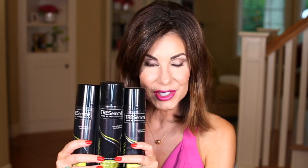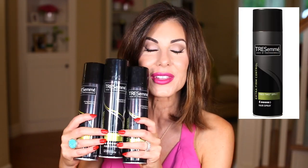The last product I want to share with you is just one that has been in my arsenal for so long. I am sure many of you recognize this. If you have been following me, it's in every single hair video. It is my absolute favorite hairspray. Super dirt cheap as Tresemme is. Works wonderfully, and I love this for first and second day hair because my hair is still movable, but it holds. I don't know how to explain it, but this is the greatest.